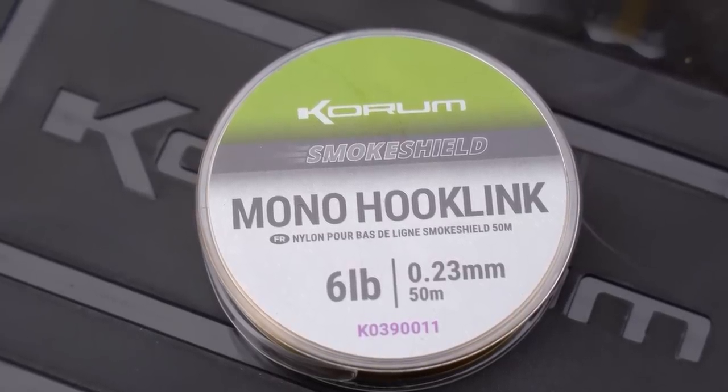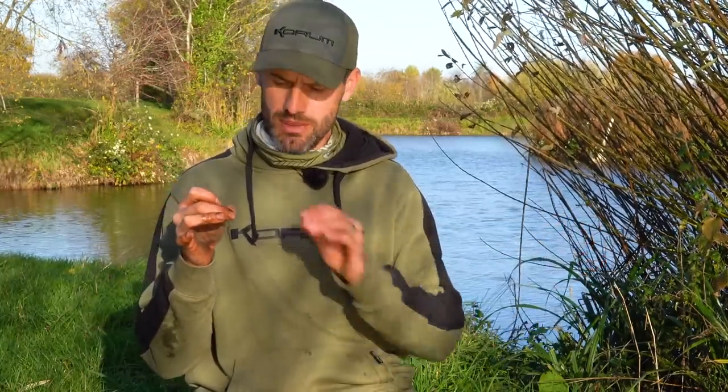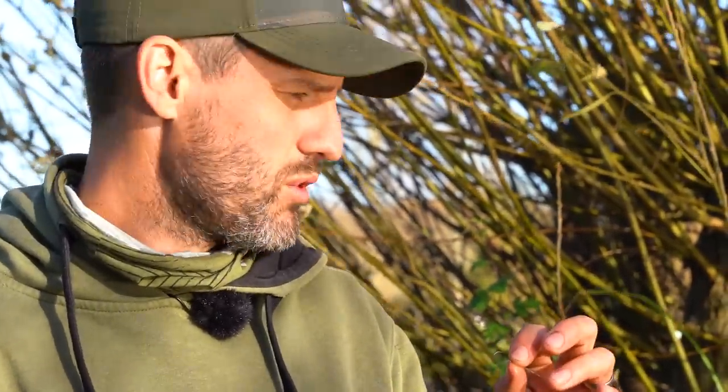I probably wouldn't go much lighter than 6, sometimes 4, but in the depths of winter when the carp are less active. But again, if I hook a carp, it's beefy enough to be able to handle a carp. And that is a size 4 Penetrator, microbarbed. And that's it. Prawn on there, worm on there, live bait, dead bait, whatever takes your fancy. Stick it in the margin. Again, open water's not to be ignored.